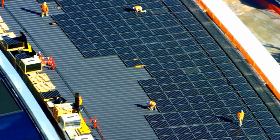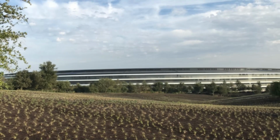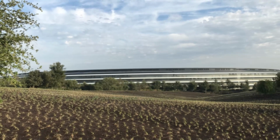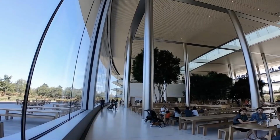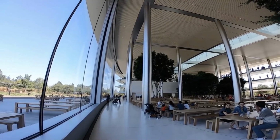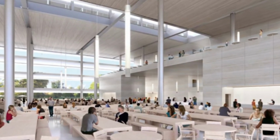Apple Park's energy-efficient design has earned its certification by LEED. Even the wastewater is reused for watering the outdoor cultivations. The interior is based upon an open floor plan with only floor-to-ceiling glass to separate the pods. This means there's virtually no barrier between the different departments inside the building.